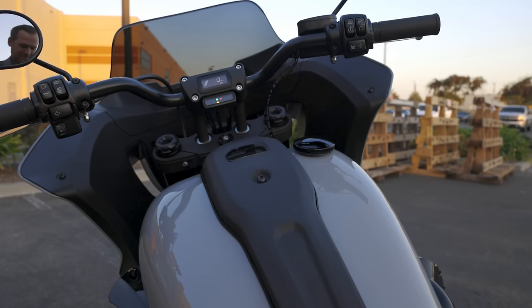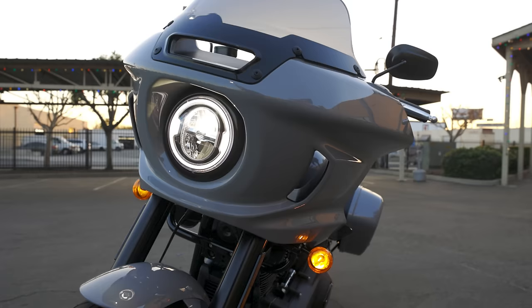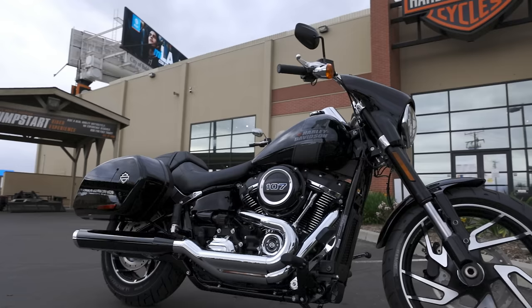The fairing on this motorcycle is not designed to be taken off, so it is not a quick detach fairing. So if you don't like this fairing, or you want the versatility of having a fairing that comes on and off, then this bike is not going to be the right option for you. It is not like the Sport Glide that we saw a couple years ago in North America, where you could take the bags and the fairing off.